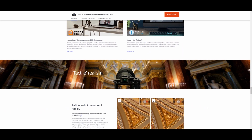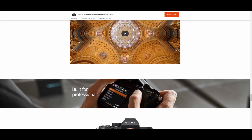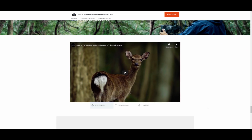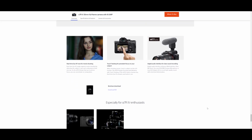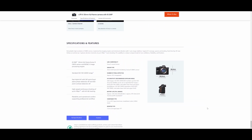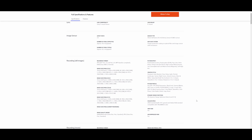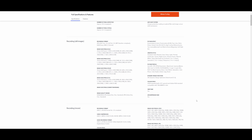There's the grip, $400 for that. The digital microphone, 8 pickups. Professional movie mode, but like I said, nothing about 10-bit or 4K 60 unfortunately. So if you wanted this to be the hybrid with all your video features as well, it's not going to be the one for you. But if you are into your still portraits, then get your pre-order in early.